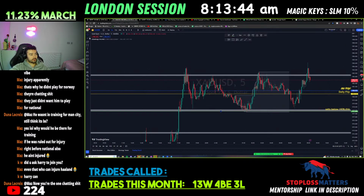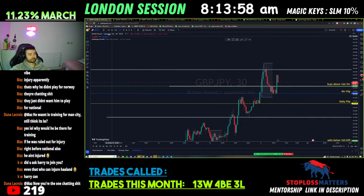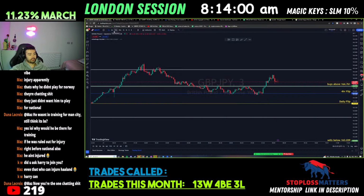Didn't actually check, but was there a 5-minute trend line here? No retest. Wow, EJ and GJ are pushing down. They felt that London volume. Was like, nope.